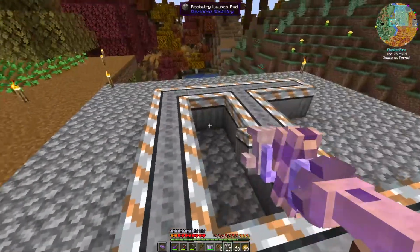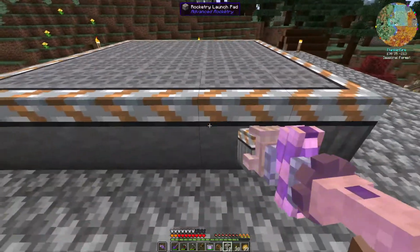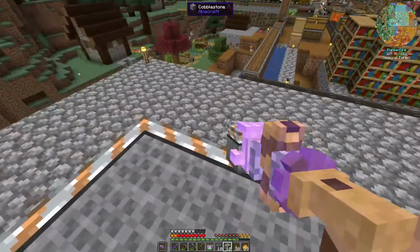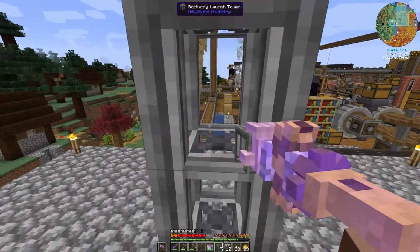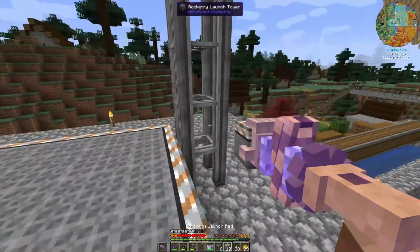We just got to fill all these in. Nice. So we got our rocket pad here. The next thing we're going to need is these rocket launch towers. Now, I don't think it really matters where it's located, but we're going to set it somewhere similar. This, no, it does not stack just like you would normally think.